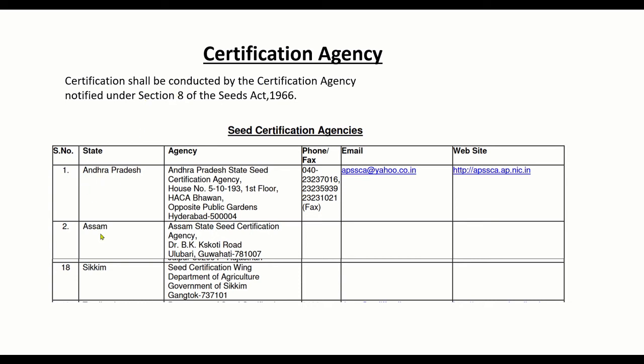And in the case of northeast regions, I found only two states having state seed certifying agencies. In the case of Assam, we have the Assam State Seed Certification Agency in Ulubari, Guwahati, and in Sikkim we have a seed certification wing under the Department of Agriculture, Government of Sikkim, which is a very good example of progress in seed production in the northeast region.